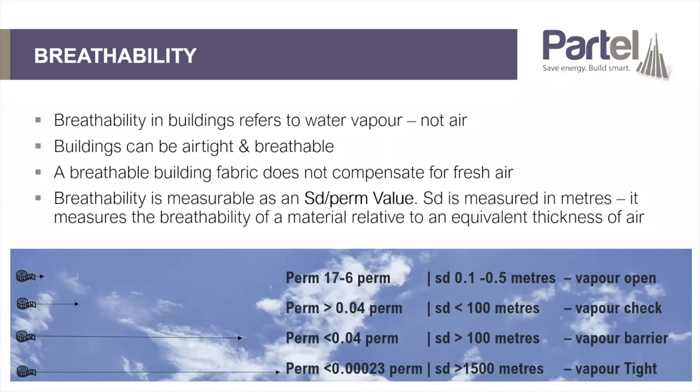The idea with the image at the bottom is to visualize what is classed as vapor tight and vapor open. We're trying to give an illustration. In Europe, we use the term SD value, and it's quite a nice way to visualize it. It's the equivalent airspace measured in meters. So if we've got an SD value of 0.1, that's 4 inches, it's essentially how long it takes for water vapor to pass through 4 inches of air. If we move to a more closed product, something like 1500 meters, we can visualize how long it takes water vapor to pass through 1500 meters of air.